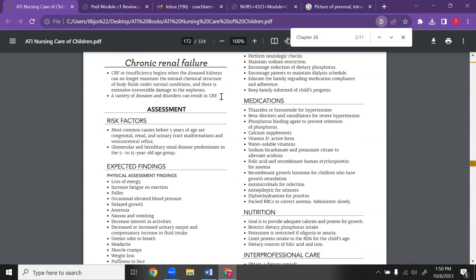No. And look, a variety of diseases and disorders can lead to this. Let me ask you something. All those diseases we talked about probably could be reversed, but could they lead to a chronic renal failure? Yes, you're exactly right.